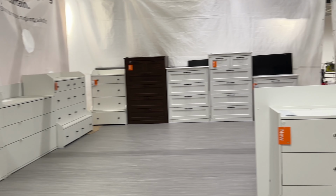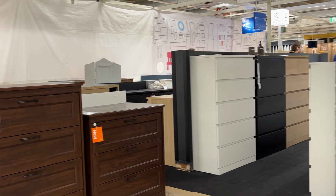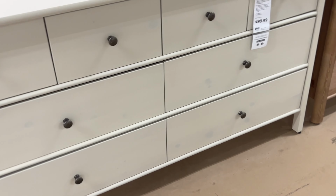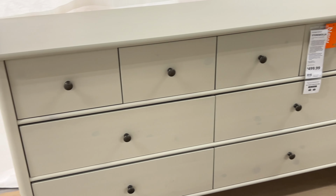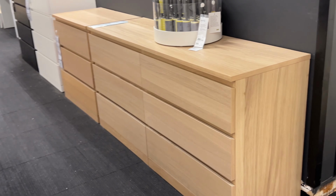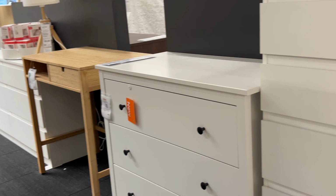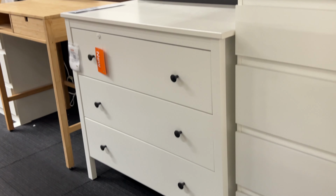Now, when it comes to dressers, IKEA is really stepping their game up, because for the longest, they used to only have the Malm dresser, the Hemnes, and then there was like that other style that I think was like a plain wooden dresser and you can do whatever to it. But I love this new dresser here. It literally just looks so modern because it's not boxy like this Malm dresser or like this Hemnes dresser right here. They've actually incorporated some curves, which I'm really happy for.